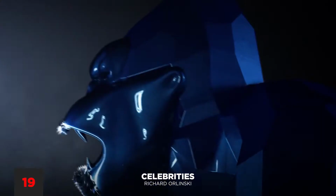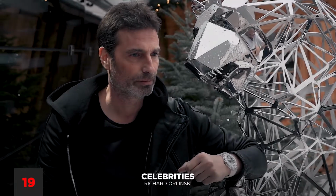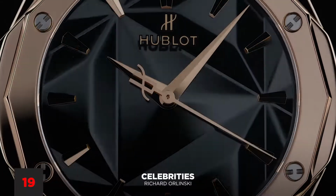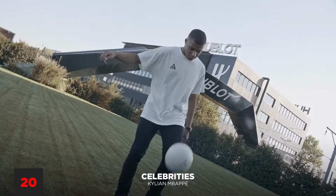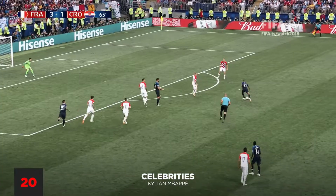Since 2017, visual artist Richard Orlinski has formed a duo with Hublot that exemplifies fusion, blending sculpture with watchmaking art. In 2018, Kylian Mbappé, the greatest promise in international football of the time, joined the Hublot family.